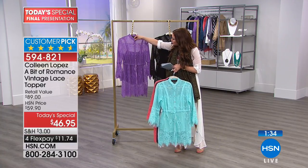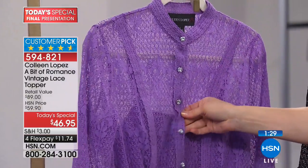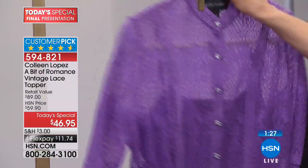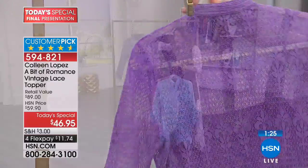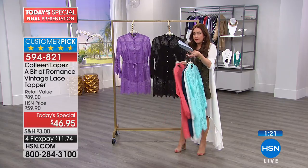Here are the beautiful buttons. We're showing you we've got it closed, but you can wear it open. It's a faceted look of diamonds. It's like little pieces of jewelry. It's so pretty. And you can see how it's going to cinch you around the back of your waist as well. It's a gorgeous topper.